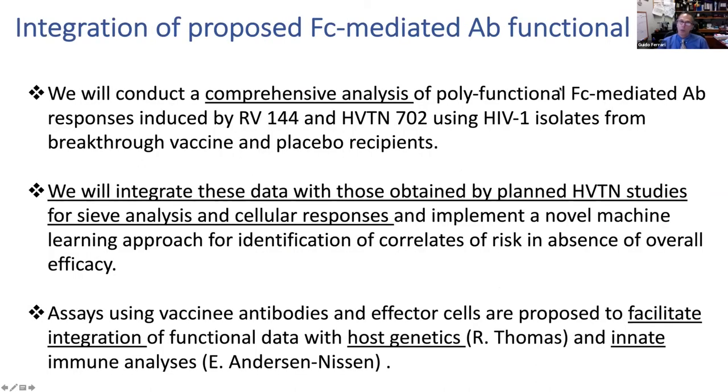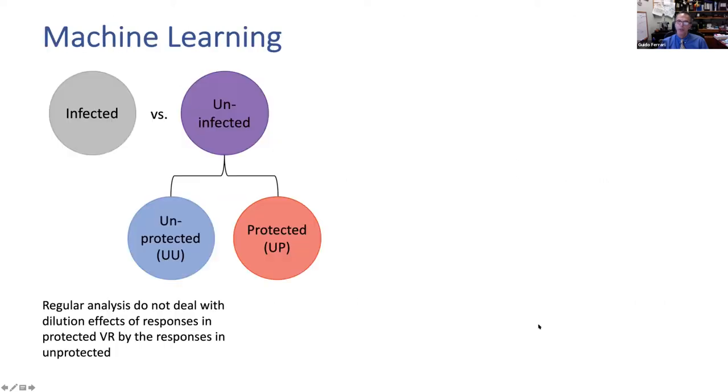And what we proposed, therefore, is that we will conduct a comprehensive analysis of polyfunctional Fc-mediated antibody responses induced by RV144 and 702 using HIV-1 isolates from breakthrough vaccinee and placebo recipient. We will integrate this data with those obtained by the planned HVTN study. And the assay used in this study will facilitate the integration with the data generated by Rasmitoma and Osteogenetics and Eric, as you heard, on innate responses.